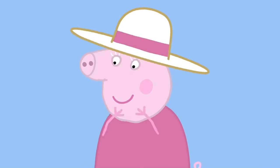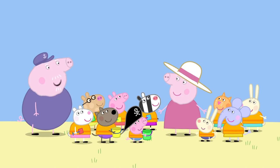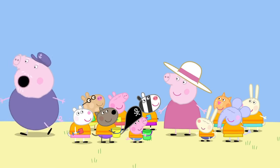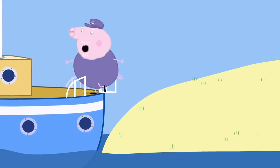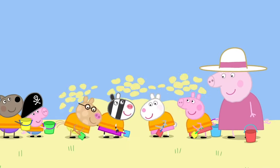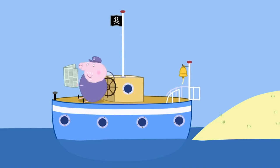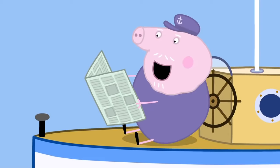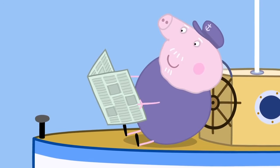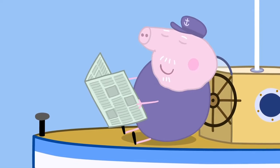Who wants to help build a big sandcastle? Me! What a good idea, Granny Pig. Now I'll just check on the boat. Granny Pig is going to help the children build a big sandcastle. And Grandpa Pig is doing important boat things. Ah, this is nice. Oh, maybe I'll just close my eyes for a little bit.